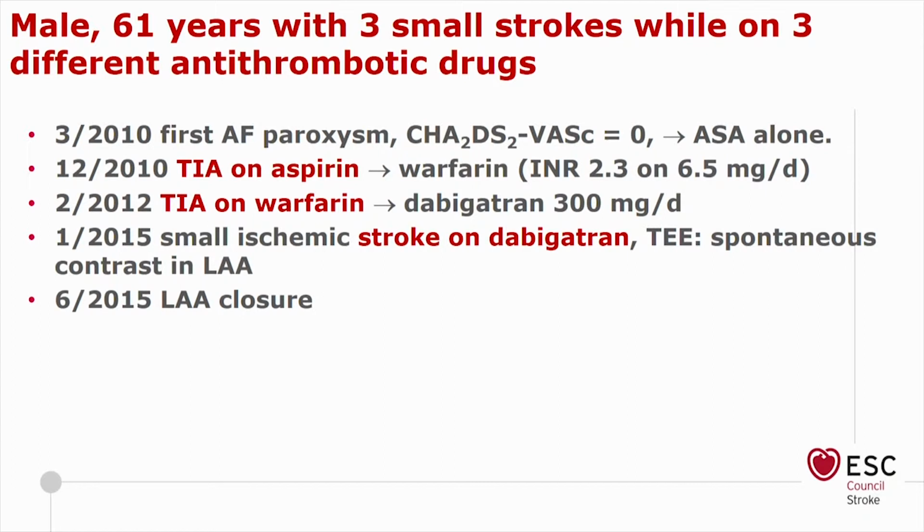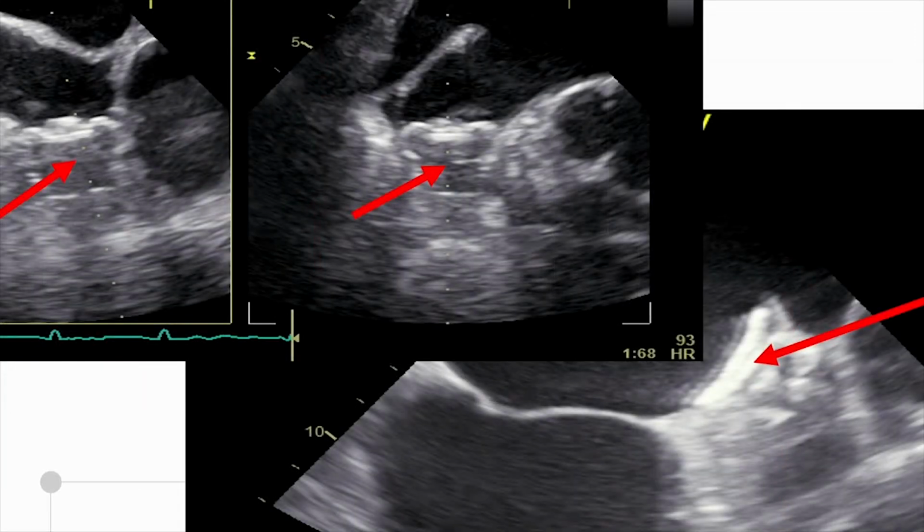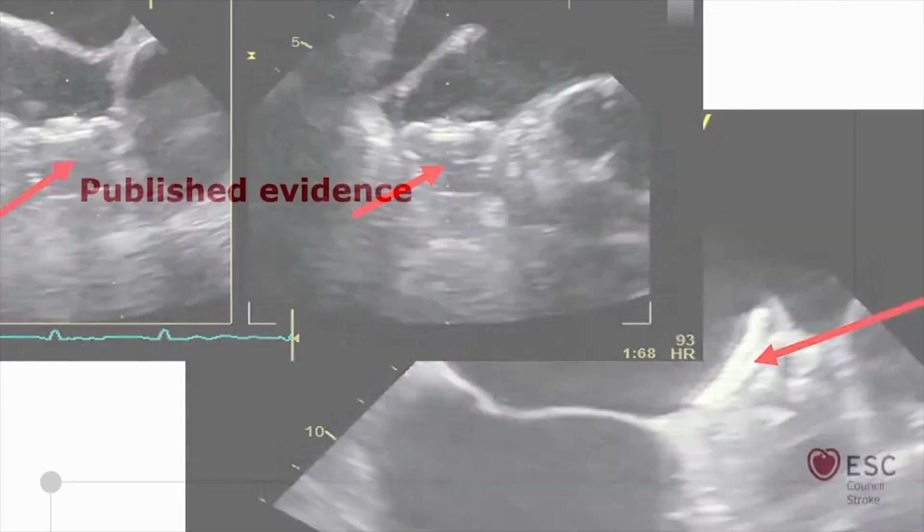And 3 years later, he had another stroke, small stroke this time, while on dabigatran, and transesophageal echo revealed spontaneous contrast in left atrial appendage. So this patient underwent left atrial appendage closure, and by now he has no further stroke recurrence. This is the angiogram of the implantation, and this is the echocardiographic picture of the occluder in place.